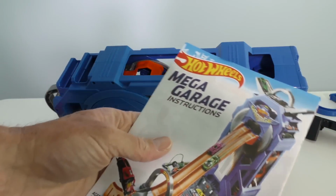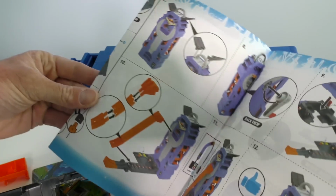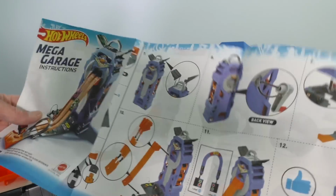What is this? Instructions? Oh, these must be the instructions of how to set up the Mega Garage. Hold on, we gotta open these instructions and read them so that we can set up the Mega Garage and then we can use it to store our cars and races. We gotta set this up!